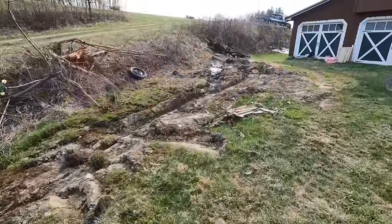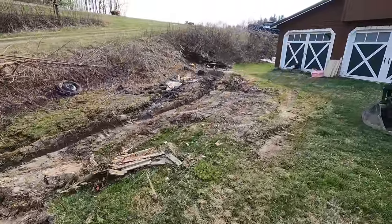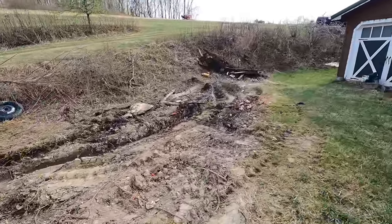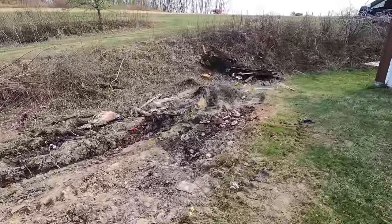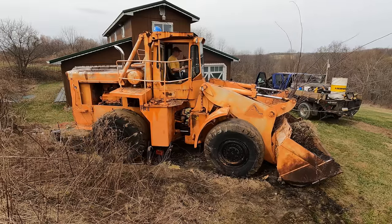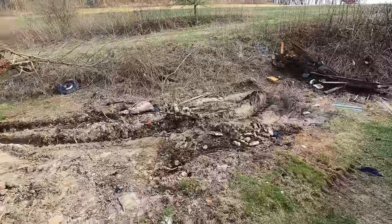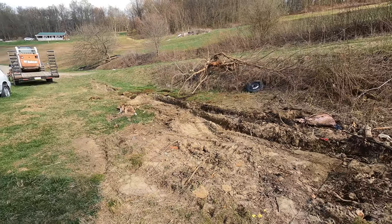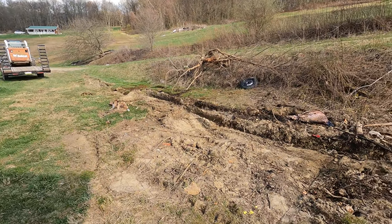You guys remember this spot? I'm sure most of you do. This is where that big orange wheel loader that I bought was parked for 20 years, supposedly. And it was pretty wet when I pulled it out of here, and then the tire popped off the rim when I was backing it out, so it just pretty much gutted the whole area.